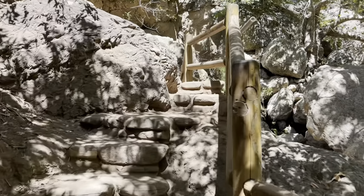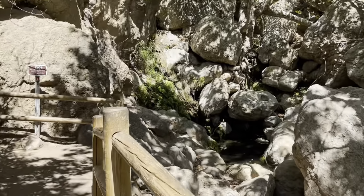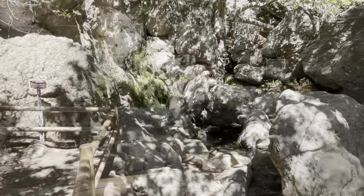Walk up these stairs to view the 25-foot waterfall and fern grotto. Unfortunately, it was only a trickle the day I visited.